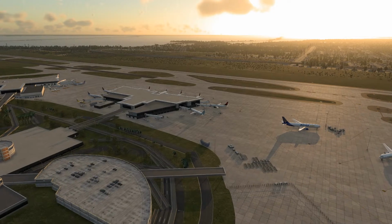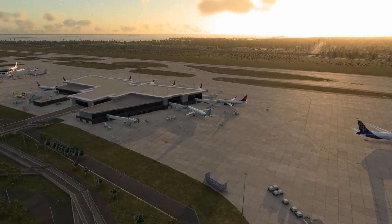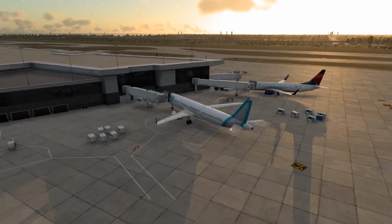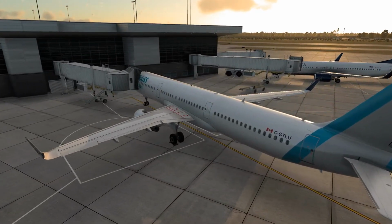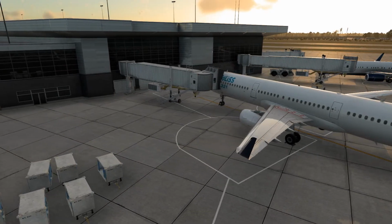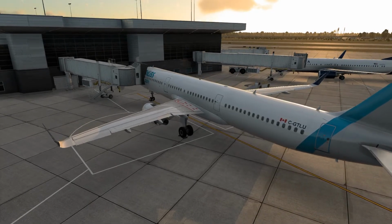I tried to install a livery for it, but unfortunately, my guess is it's not compatible with X-Plane 12, but that's okay. PJ Brooks 927, hello, welcome aboard. And the Mexican, hello as well. So we've got it set up. I love the textures. I love the reflections on the wings.